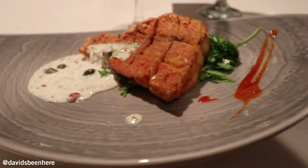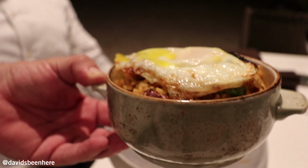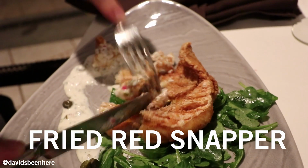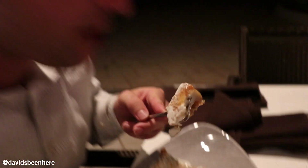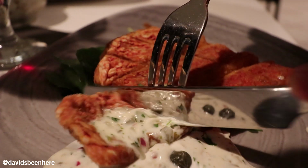This is a fried snapper. It's a classic, another classic from the island. Arroz Mamposteao, with the fried egg on top. Look at this, look how it melts. Right there, baby. Whoa. On fire. So here we have a typical Puerto Rican dish with a little twist.